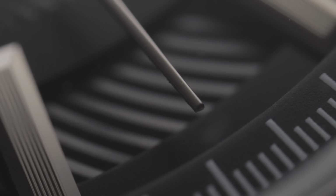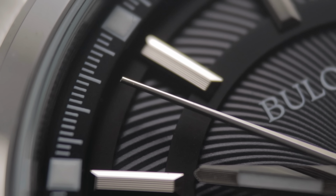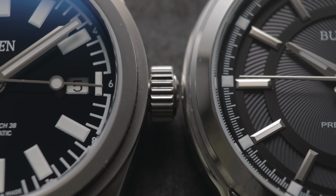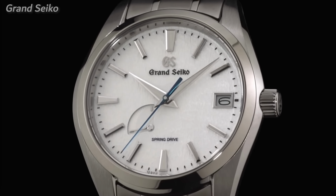The Precisionist name is well and truly earned here, as the high-performance P102 quartz movement delivers a buttery smooth motion that blows everything else at this price point out of the water, far exceeding traditional high-beat automatics and only being topped by the considerably more expensive Grand Seiko Spring Drive in terms of fluidity.